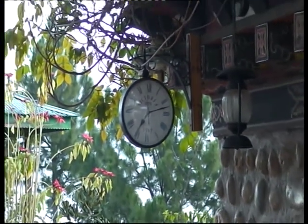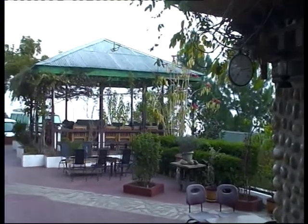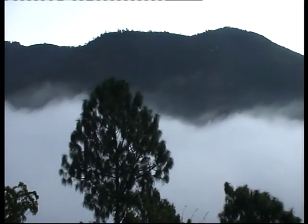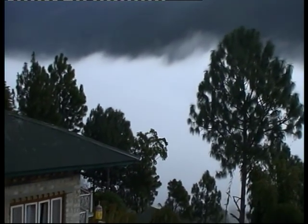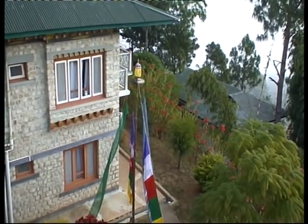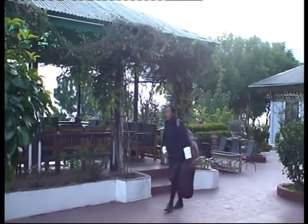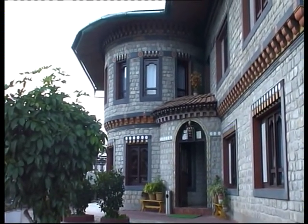Last evening when we checked in at Hotel Mary Puensum, it was already dark. The beauty of the hotel and its surrounding hills struck me as I got up early morning and went out to the veranda. Unfortunately, there was not much time with us, and after a quick coffee, we had to start for the interesting Divine Madman's Temple.